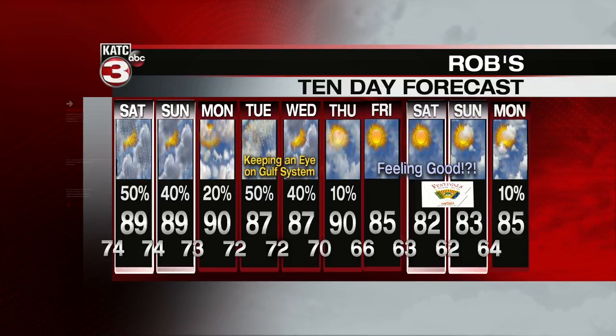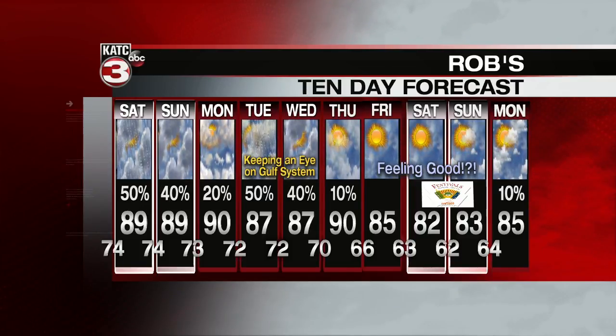But for now, we'll keep an eye on that Gulf system, and of course, Eric Zernick will have the very latest for you this weekend on that system.